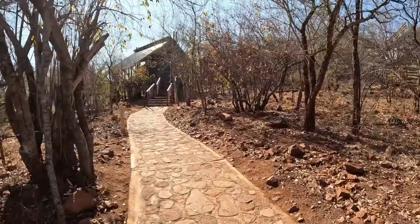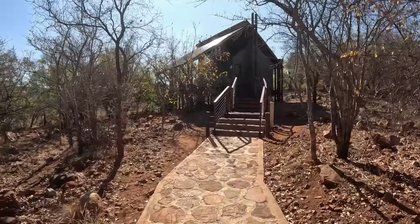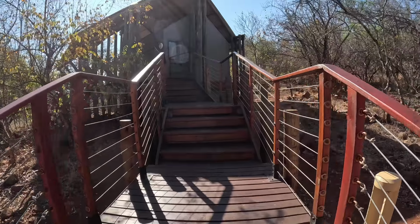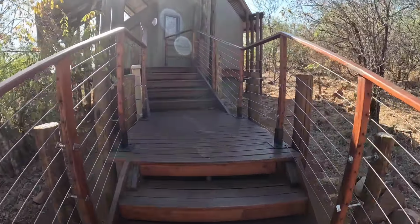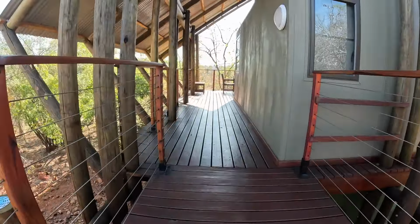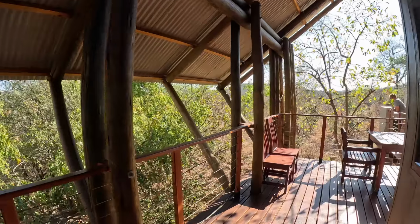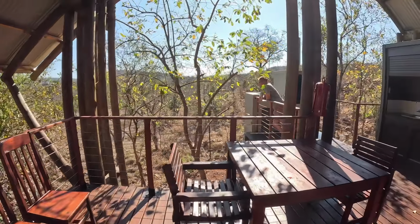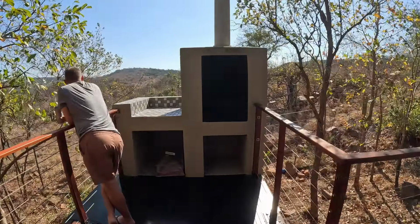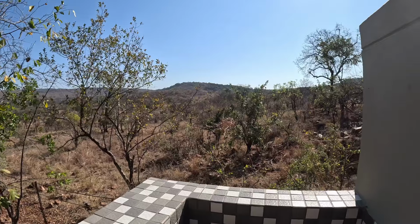So this is the walkway up to the new tent. It's got a nice new corrugated tin roof rather than canvas like the old ones. Nice new steps. Lovely brick fry area with a gorgeous view.